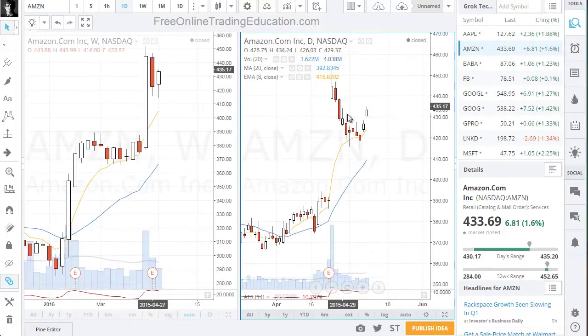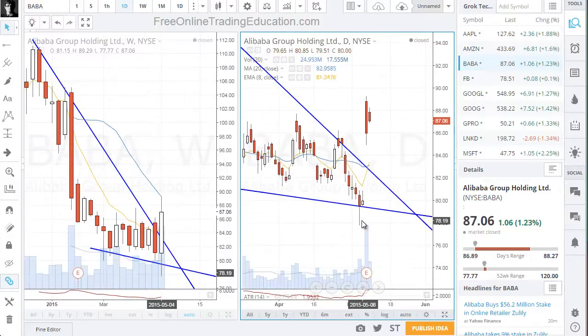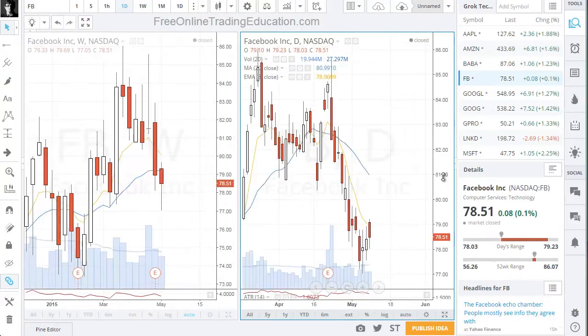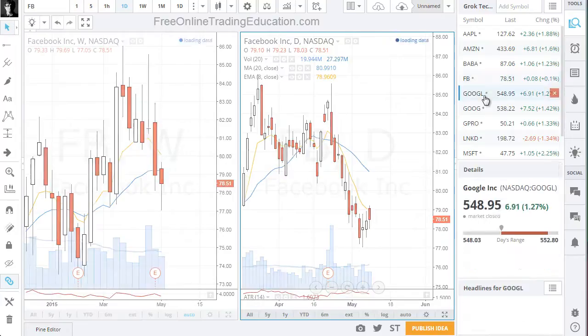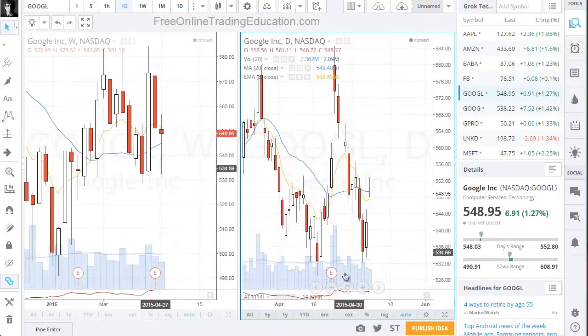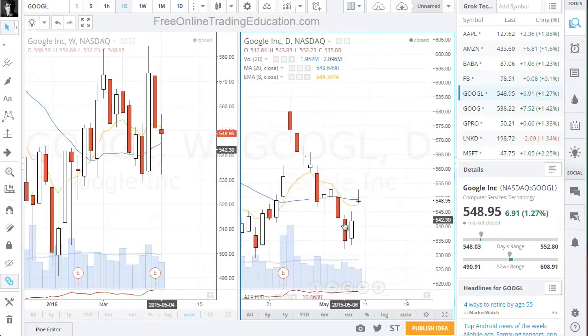Amazon has a nice bull pullback. Last couple days, nice run, just boom here. Looking pretty good on Amazon. Alibaba came out, did exceptionally well, just boom. It's starting to look good here on some nice volume. Waiting for a bull pullback or a high base to trade off of. Facebook is just down in the pit. Nothing to trade on that. Google had a nice little pop on Friday, but to be quite frank, it's broken.